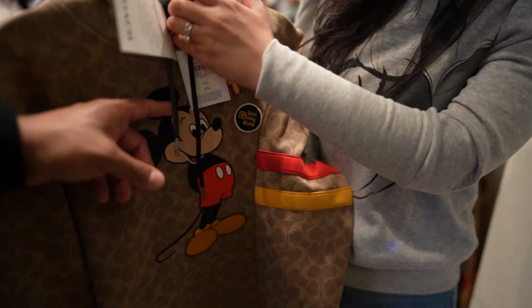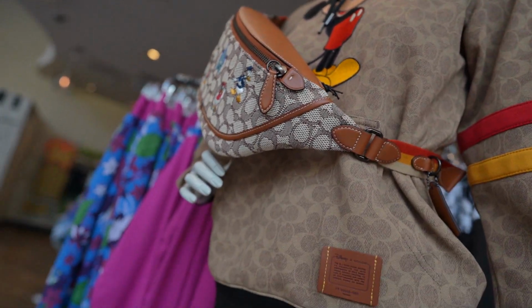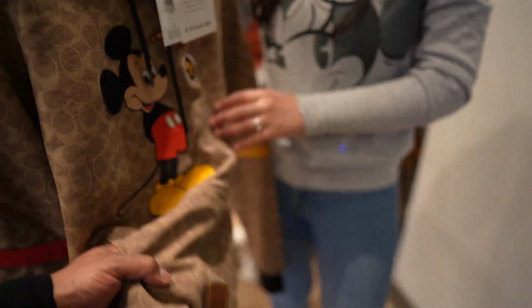I love that you get that classic Mickey on this. Yes, this is very nice. Walt Disney World, I like that. Yes. Sorry, I'm taking the words out of your mouth, but it is very nice. And what does this one go for? This one's $375. Oh, but so cool.